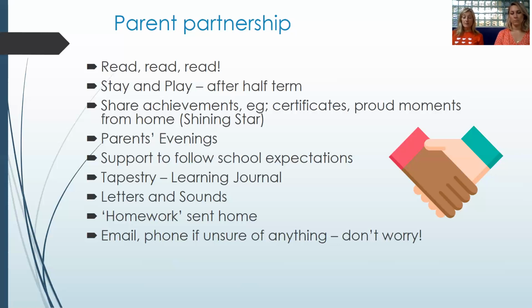We use the Tapestry online learning journal. So you'll see Mrs. McIntosh mentioned earlier about the observations that we will put up on Tapestry for you to have a look at. So you can also put any moments that you've noticed. So you might like to tell us that your child noticed the number of the bus on the way home, or counted the stairs as they went up to bed. Anything that's similar to what we're putting on there about your child's learning journey, we'd like to see what they're doing at home too.